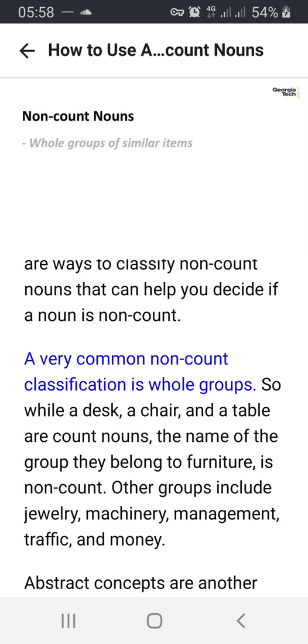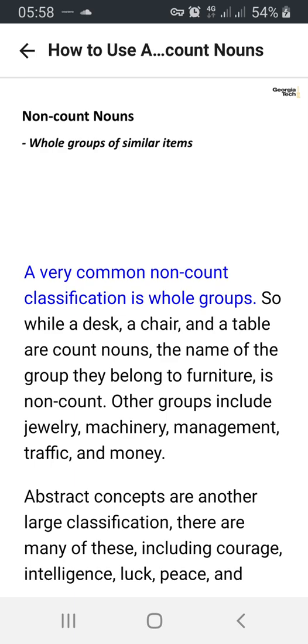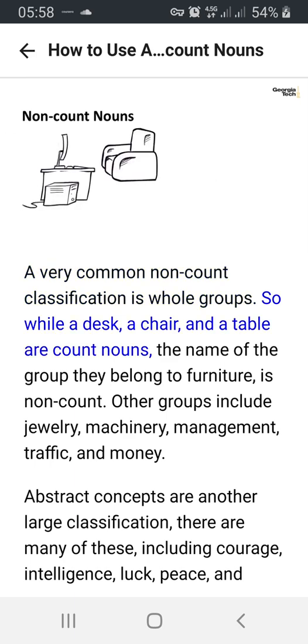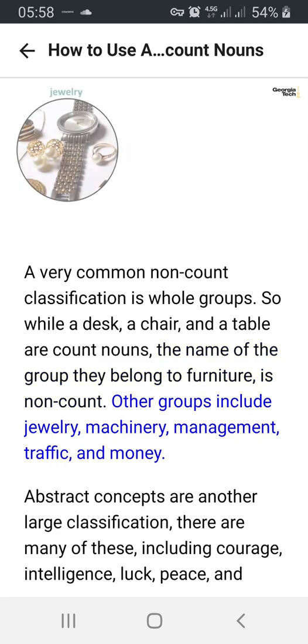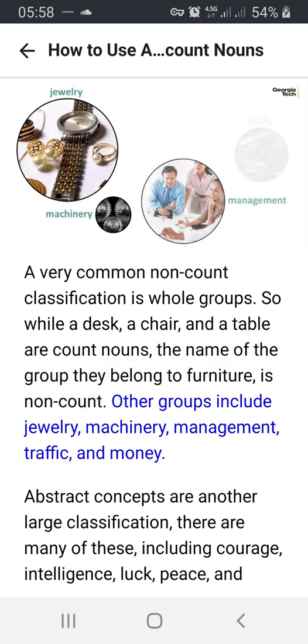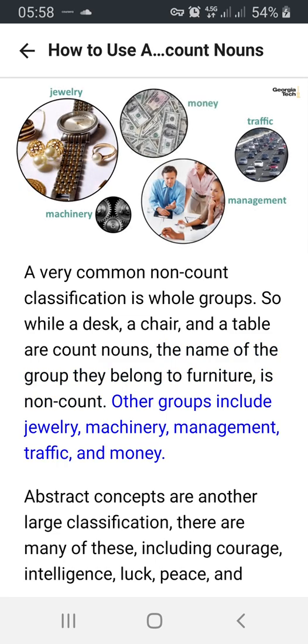A very common non-count classification is whole groups. So while a desk, a chair, and a table are count nouns, the name of the group they belong to, furniture, is non-count. Other groups include jewelry, machinery, management, traffic, and money.